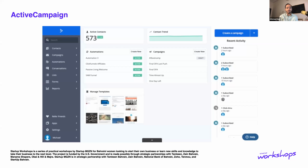Another automation tool that we have is Active Campaign. Active Campaign will help you create campaigns for your different sources or different platforms, including email campaigns, social media campaigns, SMS campaigns if you want, and even a campaign through your website. So this helps you automate that.